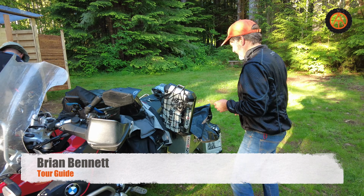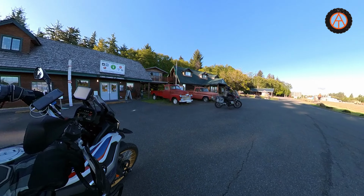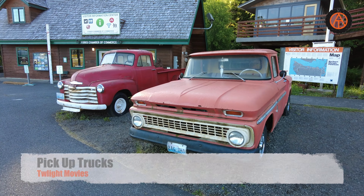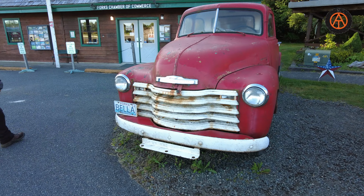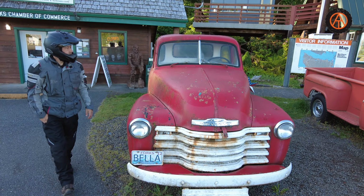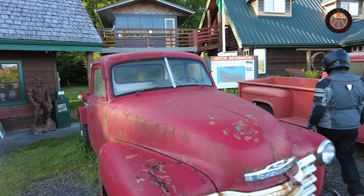Okay, if you're familiar with the movie Twilight, these are the trucks that were used in the movie here at the Chamber of Commerce in Forks. Let's take a look. There they are, and look, this one even has a license plate that says Bella. Look in the window. Which window? Ooh, we've got them all here in the window.